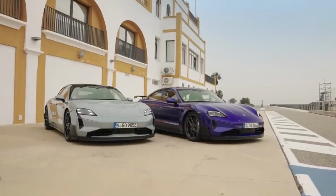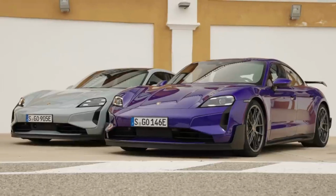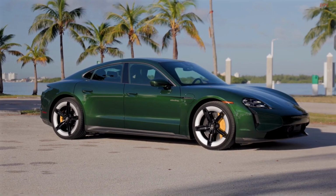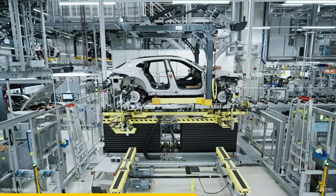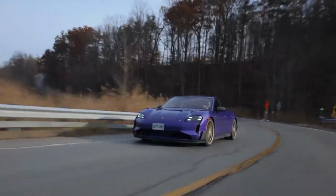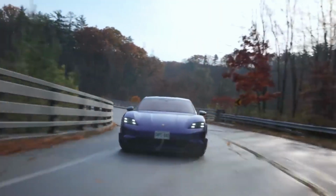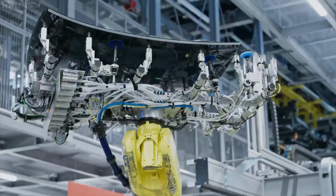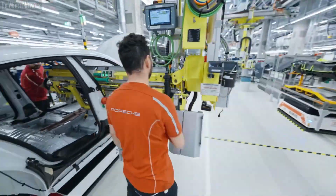In essence, the Taycan isn't just a new kind of Porsche, it's the product of a new kind of factory, one that respects the past, drives innovation in the present, and safeguards the future. With Zuffenhausen at its heart, Porsche is proving that electrification and environmental responsibility can coexist with high performance, craftsmanship, and heritage.